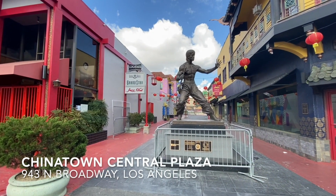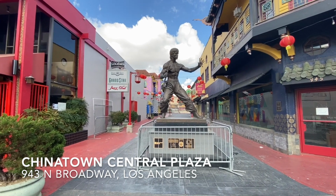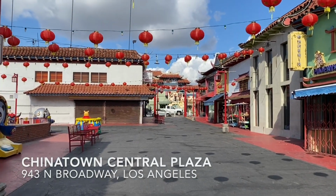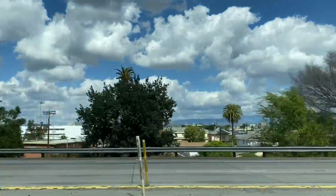In the morning of the next day, we decided to stop at Chinatown and just take a couple pictures, and since it was Sunday morning, it was pretty empty, so we were able to take photos without a lot of people in it.